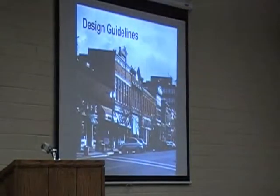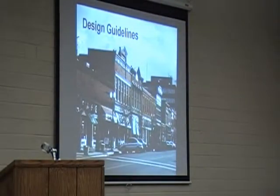This is Provo, just to give you an idea of some of the design. Obviously they have a lot of historic buildings to use as a basis. One of our challenges is that we don't have a lot of commercial historic buildings. So we're going to have to build them. We're going to be tasked with looking at some of the historic buildings that have existed in the past.